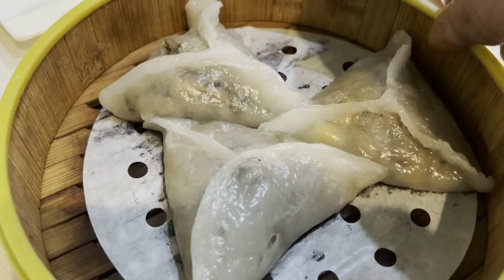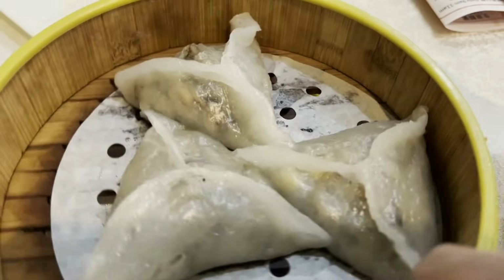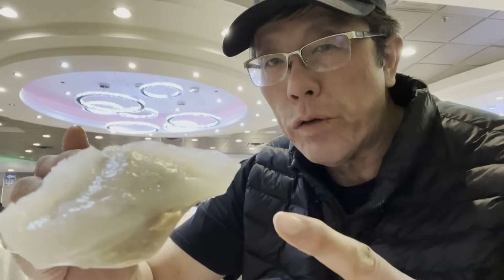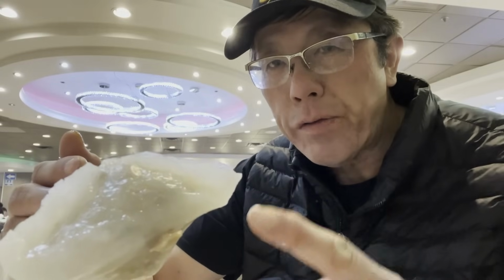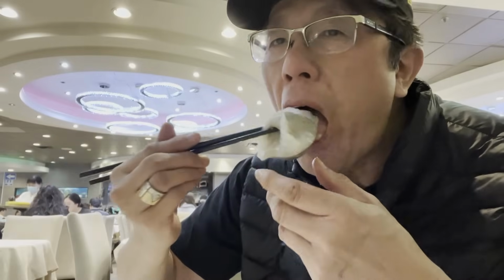These are the mushroom truffle dumplings. Look at that. So this is the mushroom with truffle dumpling. When you have truffle on the menu for different dishes, that's a sign of a good restaurant, especially in a Chinese restaurant where they serve truffles.